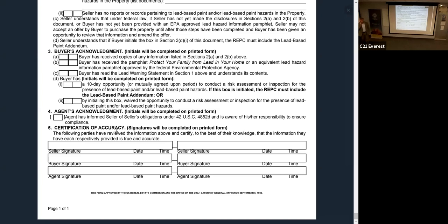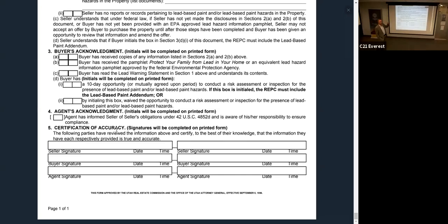So you can ask the listing agent before you put an offer in. Technically, the way the law is written, you should be getting this from them before writing an offer. Now, the good news is the way the MLS is structured now, if the property needs one of these, which by the way, if it was built in 1978, do I need one of these? No, just prior to 78. So if it was built in 78 or newer, you don't need it.